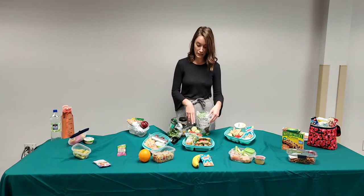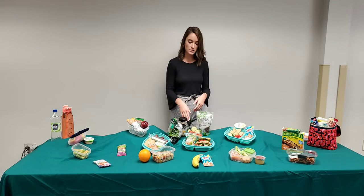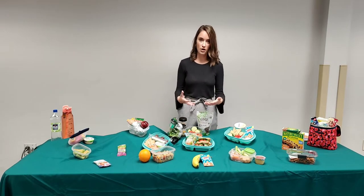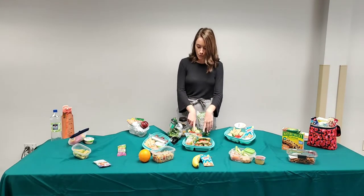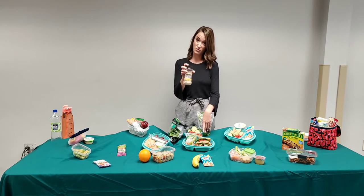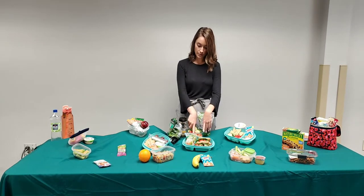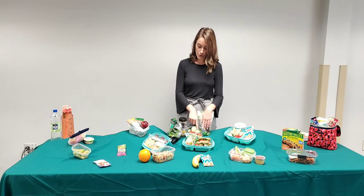And still incorporating the proteins, the grains, a variety of colors and vegetables into our salads so that we are full and satisfied. So what I do here with the salads is I put in some sunflower seeds, which are a really great source of fat and protein. And I put in some chickpeas and some tomatoes and cucumbers.